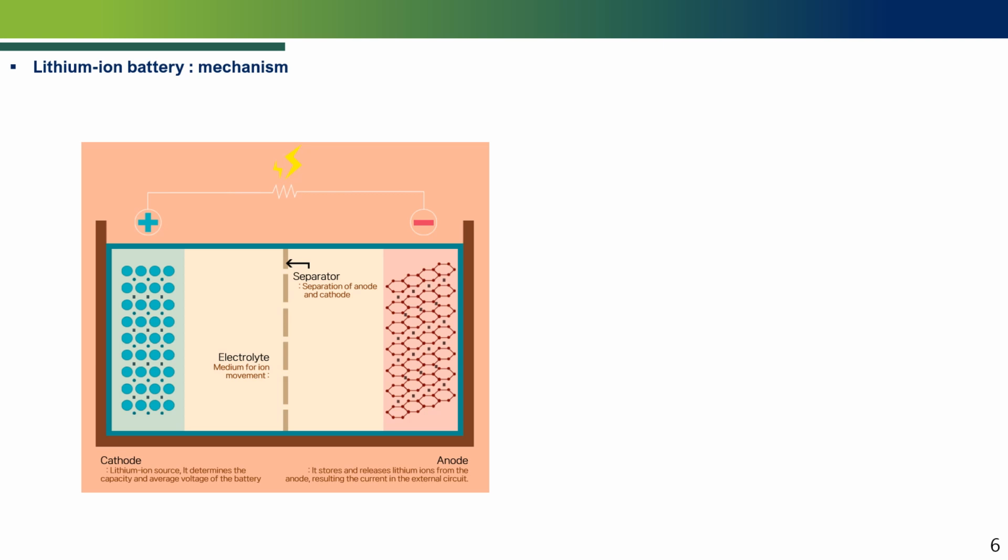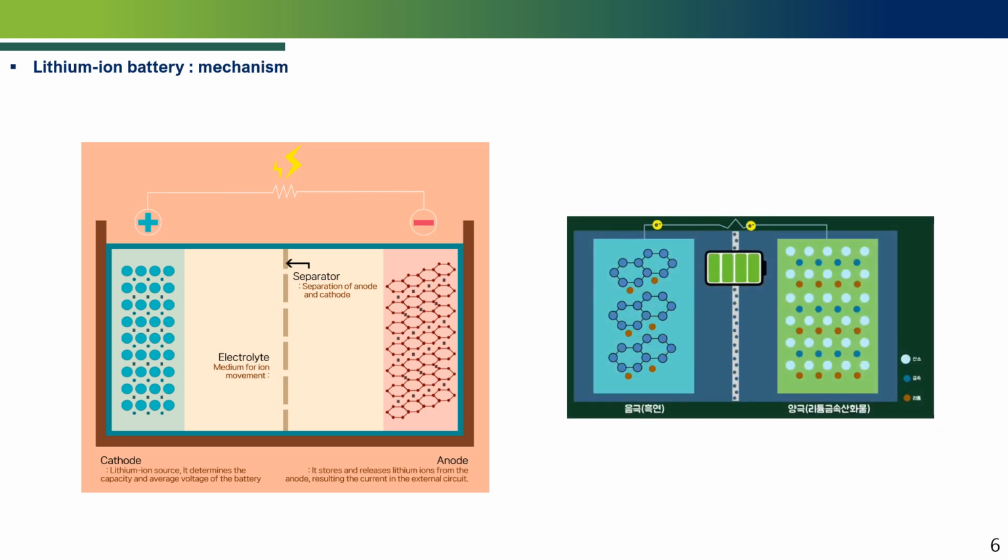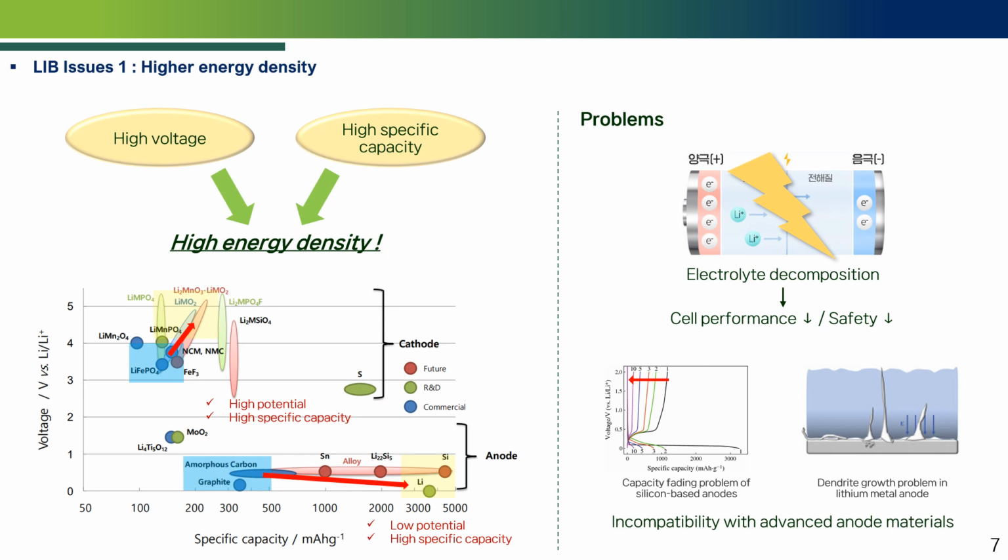Overall, the positive and the negative electrodes are related to the performance of the battery, and the separator and the electrolyte are related to the stability of the battery. One of the main issues for lithium-ion batteries is to realize higher energy density. In order to increase energy density, it's necessary to increase the operating voltage and use materials with higher specific capacity.